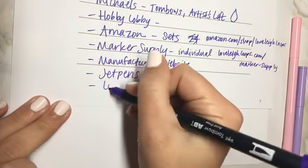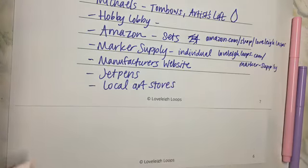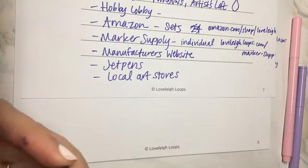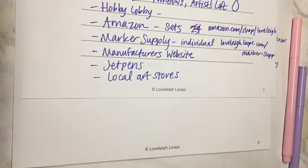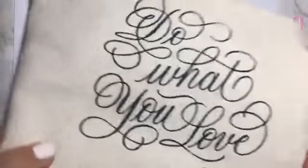And then you can also try looking at and supporting local art stores or just smaller chains, especially if you live somewhere outside of the US. It might be nice to share with other people where you find pens and lettering supplies, because I know that sometimes the shipping costs can be prohibitive from places like Amazon, but Marker Supply does ship to a lot of countries. If you check out and it's super expensive shipping, then if you contact them, they might be able to help you out.